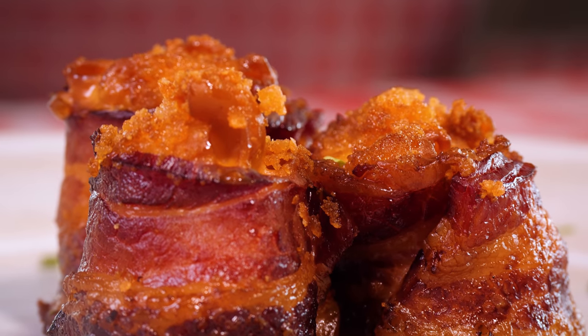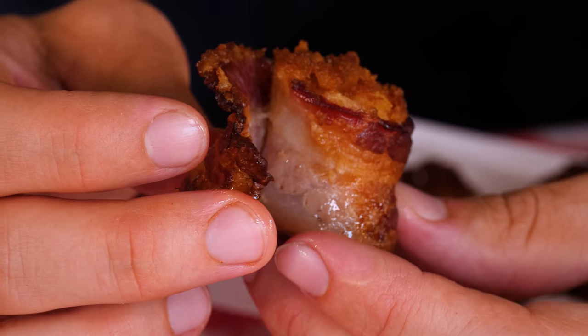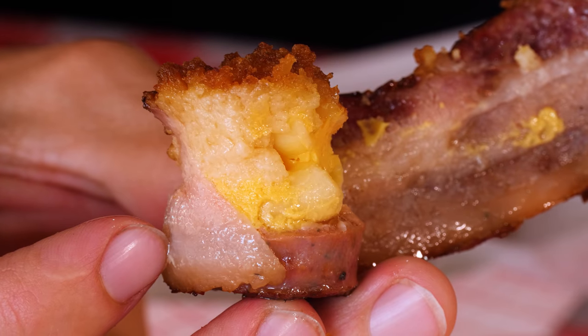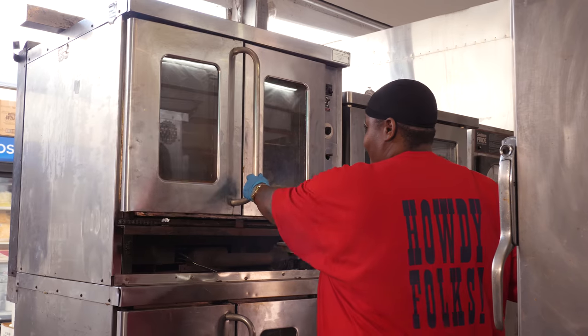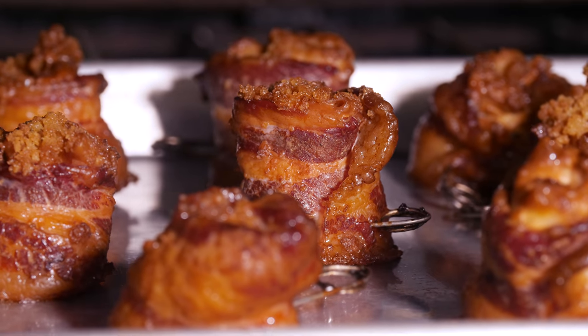This cheesy, meaty bite of goodness is formed by wrapping smoked bacon around a piece of sausage, creating not a meatball, but a meat bowl, waiting to be filled with creamy mac and cheese, then sprinkled with spicy barbecue rub before heading to the oven. Talk about a party in your friggin' mouth.